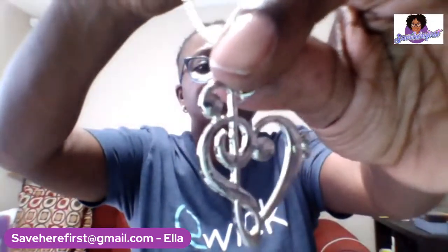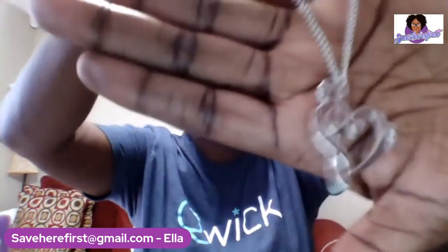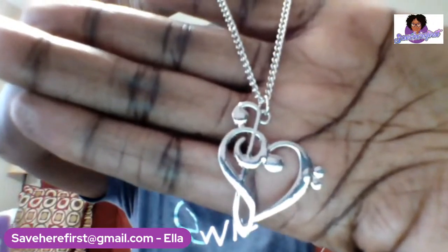So let's keep looking. Oh, this is cute. This looks like a music note. Yeah, it looks like a music note to me. Look at that, this on a chain looks like a music note. Oh, cute for a prom. Yes, I think you are right. Cute for a prom. All right, so let me put that there.